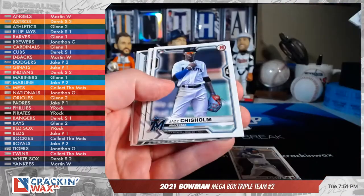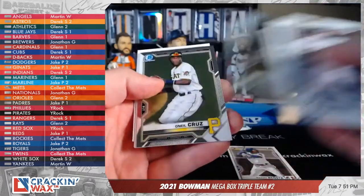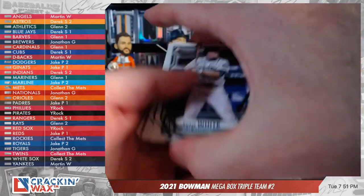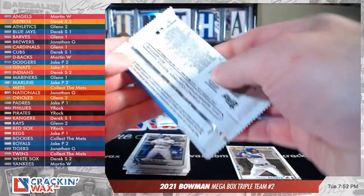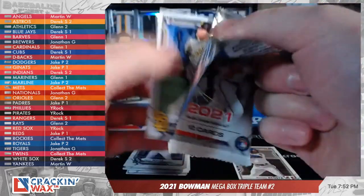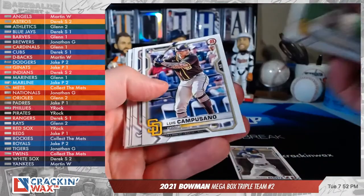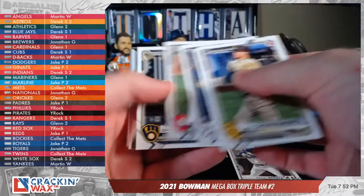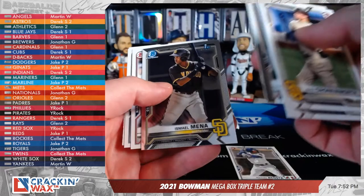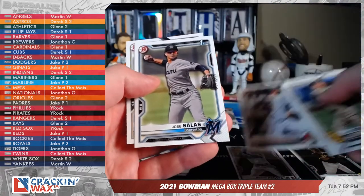Evan White rookie, Tavares rookie, Chisholm rookie, Casey Mize rookie, Garcia rookie, Matthew Thompson Chrome, O'Neill Cruz Chrome, and no Bowman firsts out of that pack. Tons of rookies though. Cronenworth rookie. And Campusano rookie. There's Acuna. DL Hall Chrome and Ismael Mania first Bowman Chrome. Sabato first paper. Salas first paper.